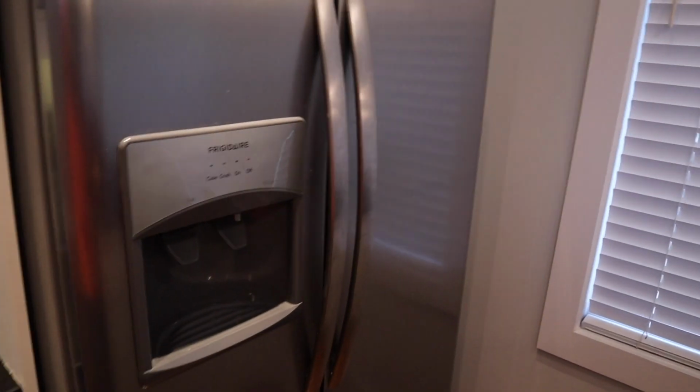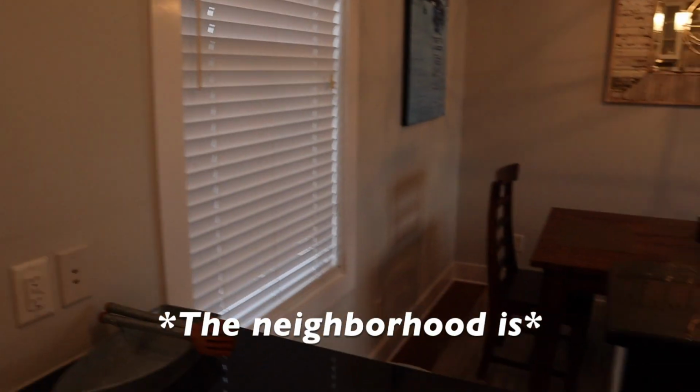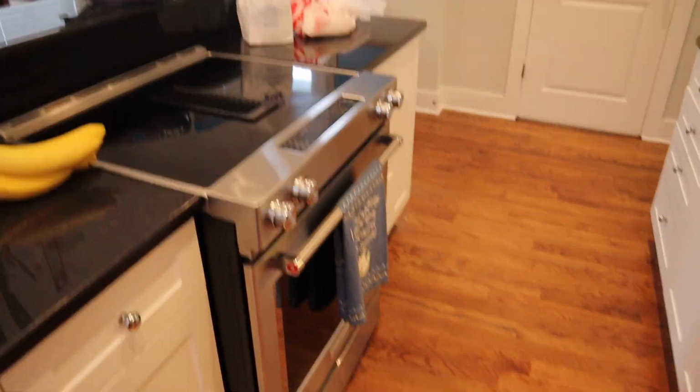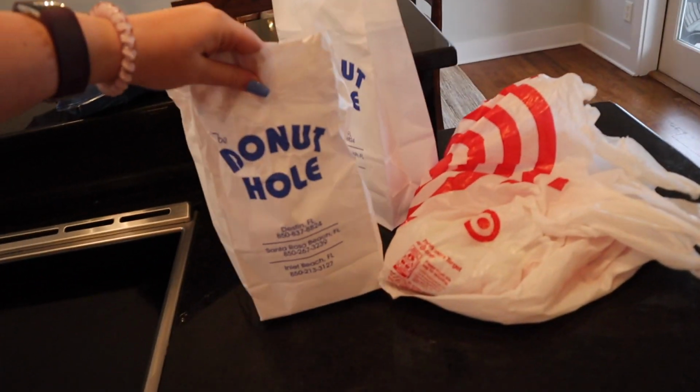So there's a fridge. Let's open this up because sun is nice. Oh, hello neighbors. So it's very tightly packed. Me and Kate are kind of just throw stuff everywhere.